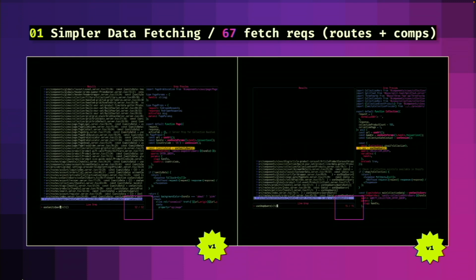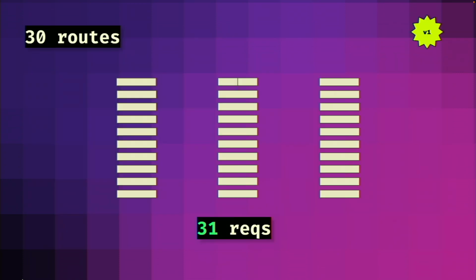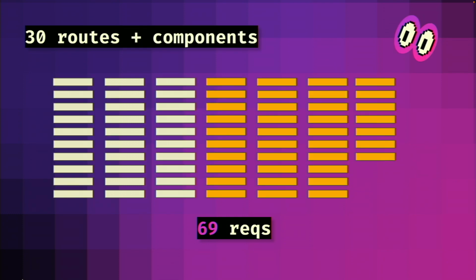But in V1, we could fetch anywhere. So when I expanded the search to look in the whole code base, not just in the routes, that number went from 31 to 67. So what that means is that you have 30 routes, and there's 31 different types of queries. But then you also have to look at all the queries in all the other components. So now you have 69 different places where you have to debug the potential issues.